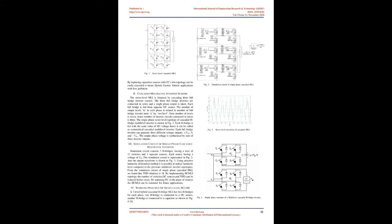The single-phase 7-level topology of the cascaded H-bridge multilevel inverter is shown in Fig. 1. Each H-bridge is fed with the same value of DC voltage, hence it can be called a symmetrical cascaded multilevel inverter. Each full bridge inverter can generate 3 different voltage outputs: plus VDC, 0, and minus VDC.